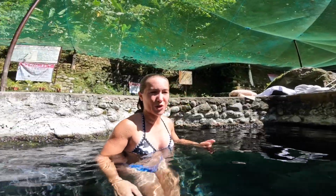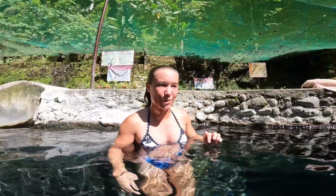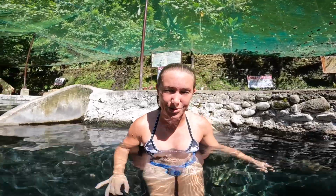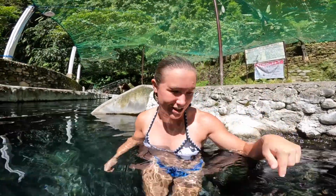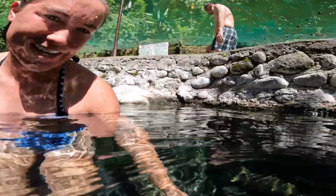So 3 years ago, we were at this hot springs and we found this little tiny hole down under the water and I took some little kid's goggles and swam through it. We'll put the clip in right now and check it out, show you what it looks like down there.